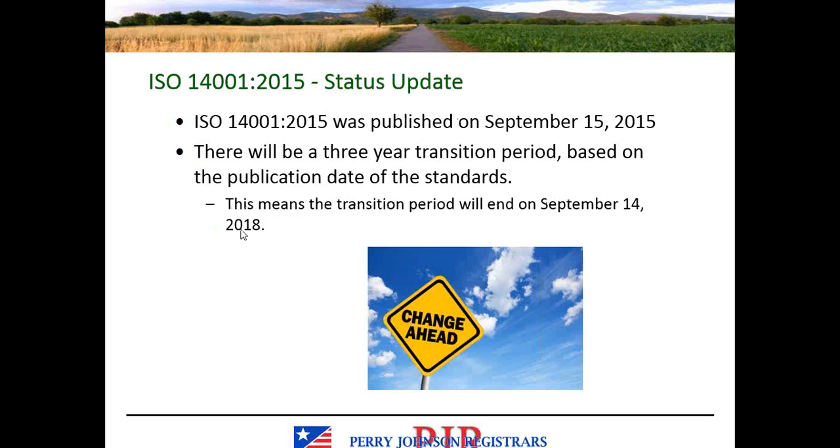ISO 14001:2015 was released on September 15th, 2015. There's a 3-year transition period for any company currently certified to the 2004 version. Once the standard was released on September 15th, you basically have 3 years to complete the transition process. That doesn't mean you have to have your audit just before that date. You need to have your audit and any findings closed out and done prior to that date. So by September 14th of 2018, you'll need to have fully completed your transition audit.